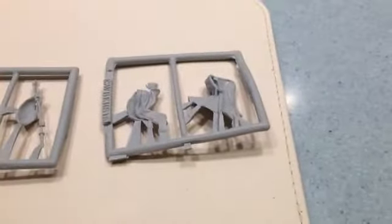They look good. Tom, which one should we do next? Let's do Saruman. So he also comes in two sprues and four parts, which seems to be a consistency, as you'll see with Galadriel in a minute.